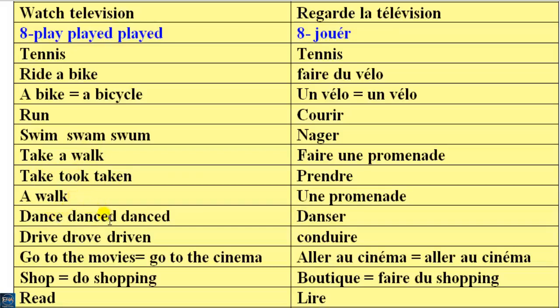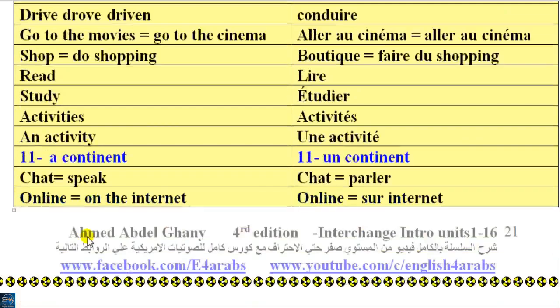Dance. Danced. Drive. Drove. Driving. Go to the movies. Go to the cinema. Shop. Do shopping. Read. Study. Activities. An activity.